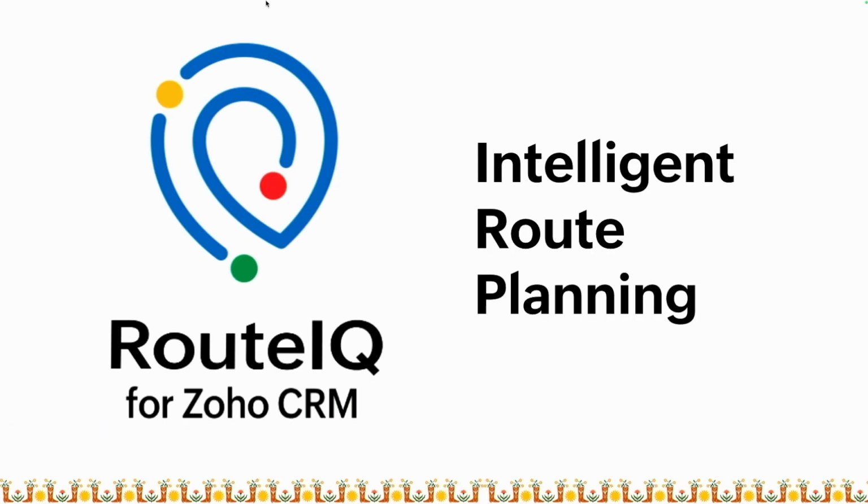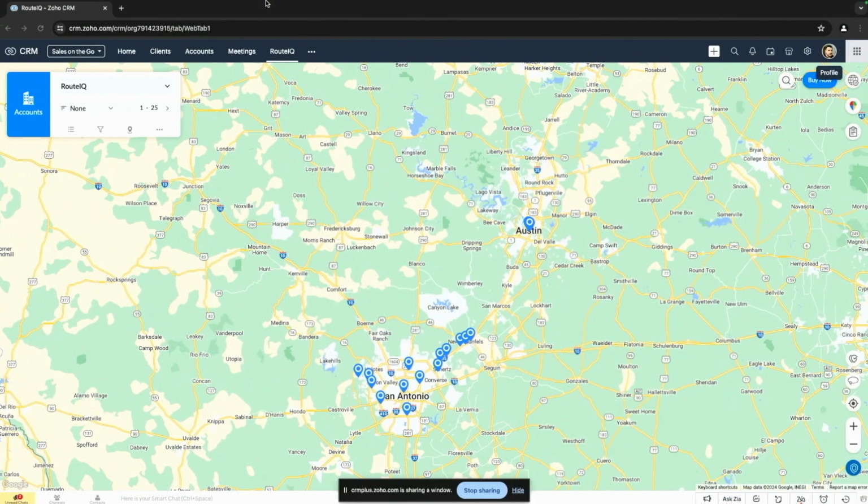So let's go over Route IQ next. So this is Route IQ. It's going to be an extension that's added to the CRM application on your desktop. It's going to pop up as another module here in the CRM. And what this is going to do is, first of all, it's going to map out all of your contacts. It can map out your accounts. It can map out your meetings.